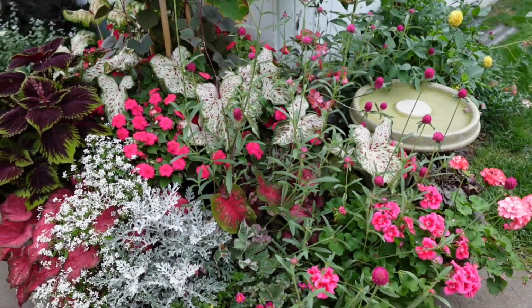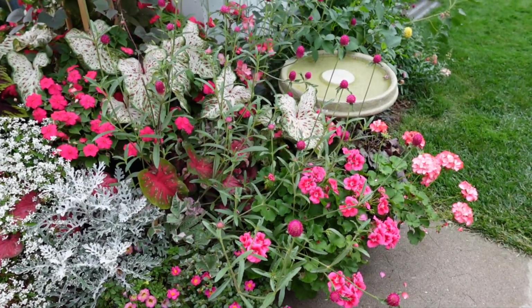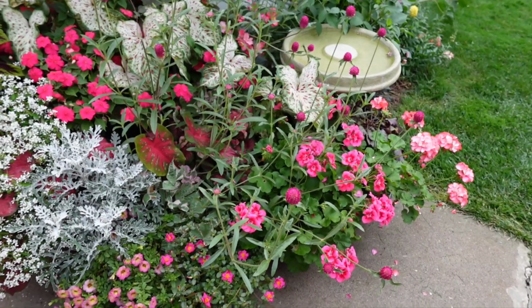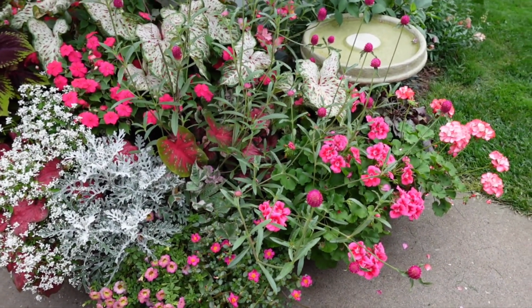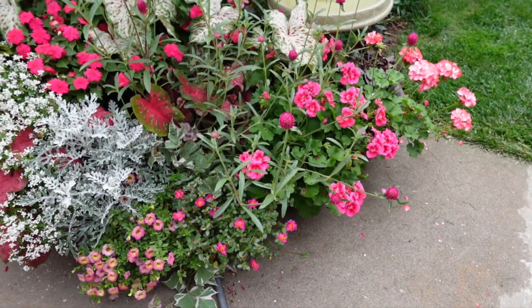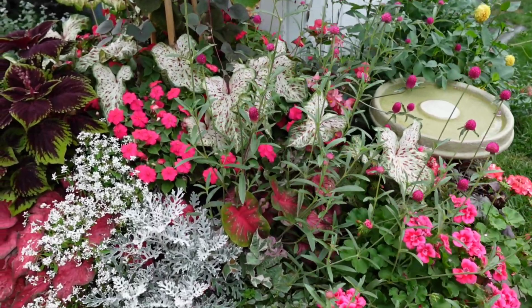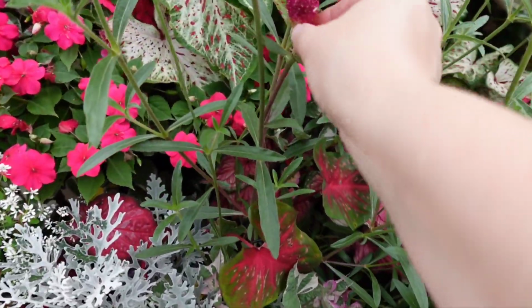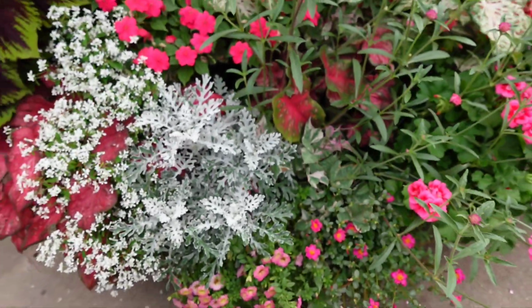I moisten a paper towel, wring it out, put a bunch of seeds in between 2 layers of paper towel, stick them in a plastic baggie for a week, and then I plant them. They're ready to go. They already sprout sometimes, and I just pop them in the soil. And you can save seeds. You can see this one is dropping its seeds here. So really easy to save your seeds from year to year.